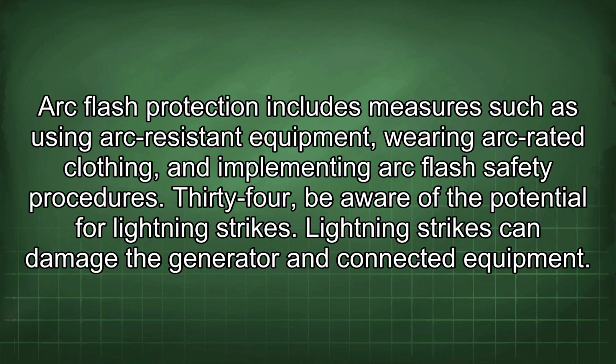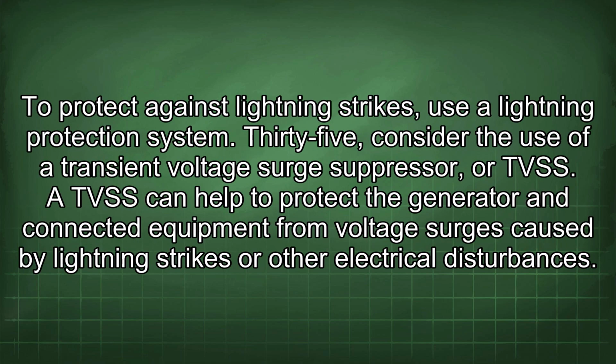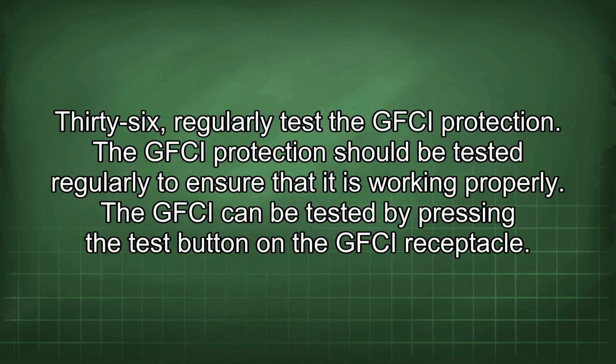34. Be aware of the potential for lightning strikes. Lightning strikes can damage the generator and connected equipment. To protect against lightning strikes, use a lightning protection system. 35. Consider the use of a transient voltage surge suppressor, or TVSS. A TVSS can help to protect the generator and connected equipment from voltage surges caused by lightning strikes or other electrical disturbances.